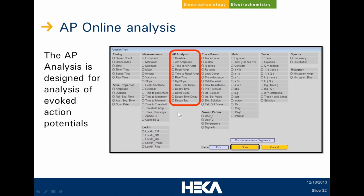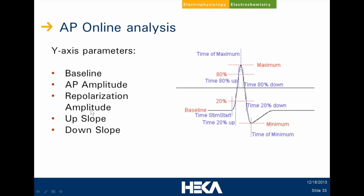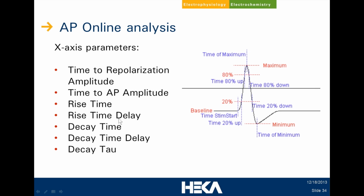Now I'd like to go into a little bit of the online analysis possibilities in Patchmaster. In Patchmaster, we added action potential analysis as part of the online function types, as you can see in this illustration here. These analyses are designed for evoked action potentials. Some of the parameters that are available are baseline or resting potential, the amplitude of the action potential, repolarization amplitude, upslope, and downslope. We now also have parameters in regards to time, for example, time to maximum, time to minimum, and so forth. All of these functions are explained in detail in the Patchmaster manual.